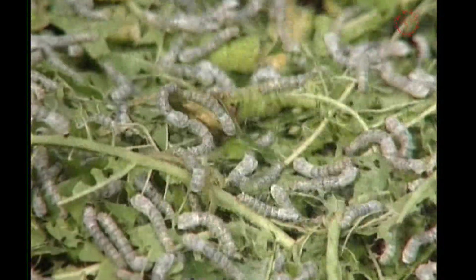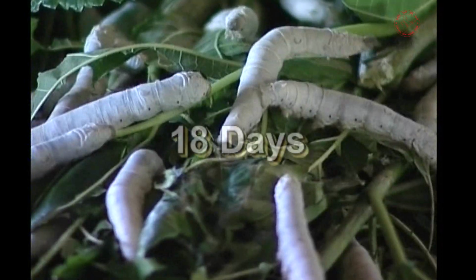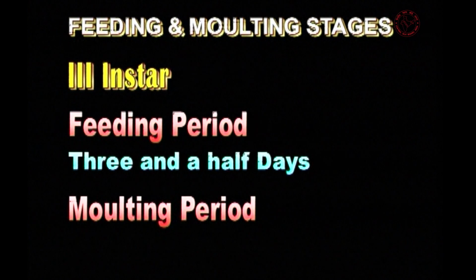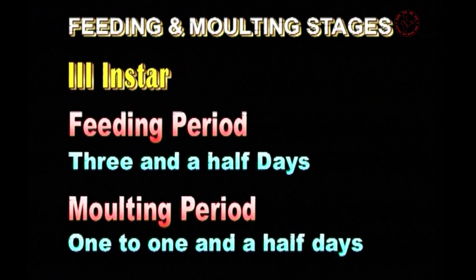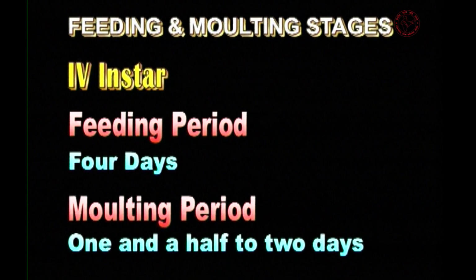Late age rearing comprises 3 instars with 2 moulting stages and is completed in about 18 days. Feeding and moulting stages. Third instar: feeding period 3.5 days, moulting period 1 to 1.5 days. Fourth instar: feeding period 4 days, moulting period 1.5 to 2 days. Fifth instar: feeding period 7 days.